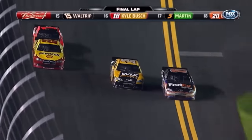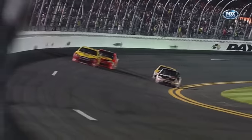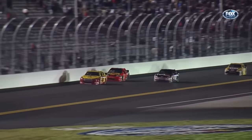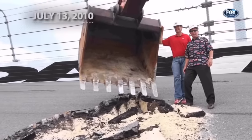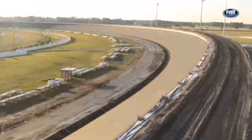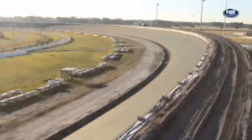You may notice that the racing at Daytona, in general, looked way different compared to the classic Daytona packs that people are used to. Both the cars and the track looked way different. For the first time since 1979, the Daytona International Speedway was repaved. The 500 had a great moment last time there was a repave, so perhaps it could happen again.